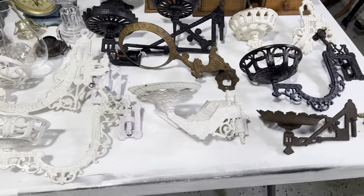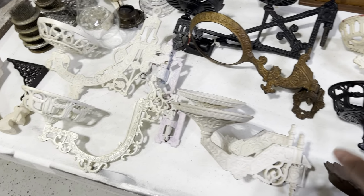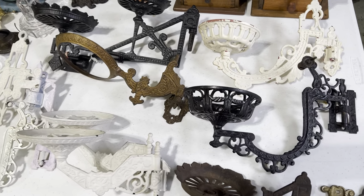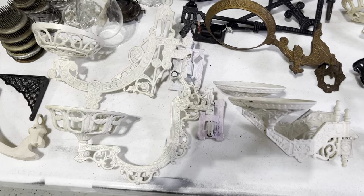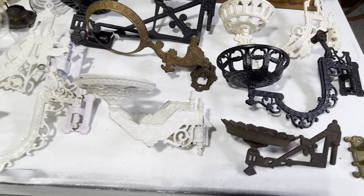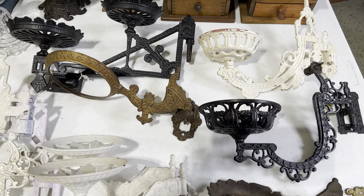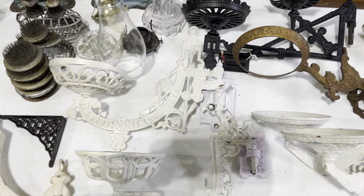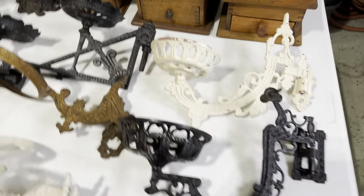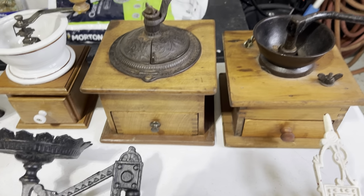So I guess we'll just start right off here. So the first lot wasn't all purchased as a lot. These were a whole bunch of the hanging oil lamps, the vintage metal pieces that people would use to hang their oil lamps from. And we have actually been reselling them on eBay. So one by one, and then some of the boxes that we purchased were some of these. And then a couple, well, I guess there's three coffee grinders.